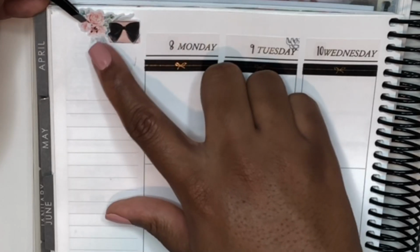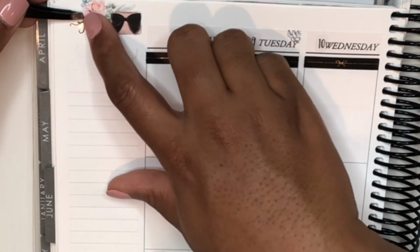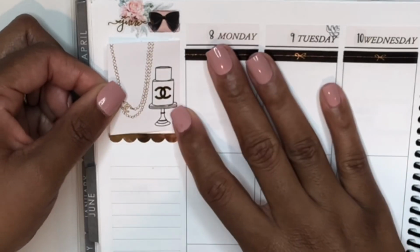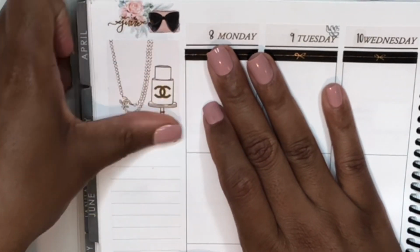Then moving into my sidebar, I'm putting down a piece of the deco from the Sweet Planner at the top and then layering the June script from Rose Color Days on top of that. I'm going to add my full box here. I put down that scalloped washi strip, and I'm going to lift that up.